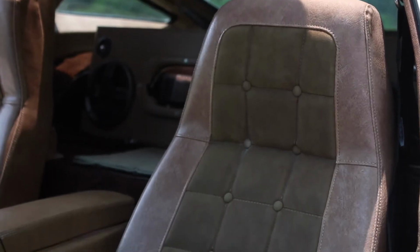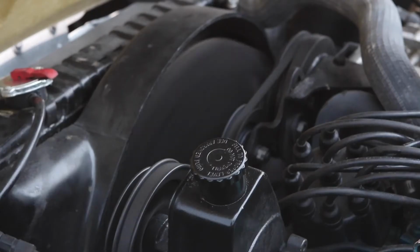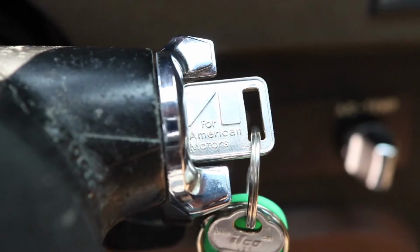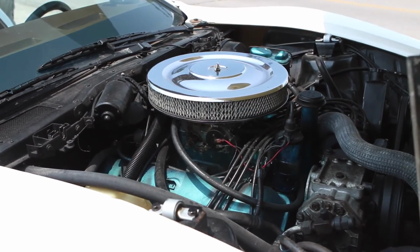I think that there were only 2,500 Bricklins made in '74, '75 and '76. From what I understand, there might be 1,400 left today.